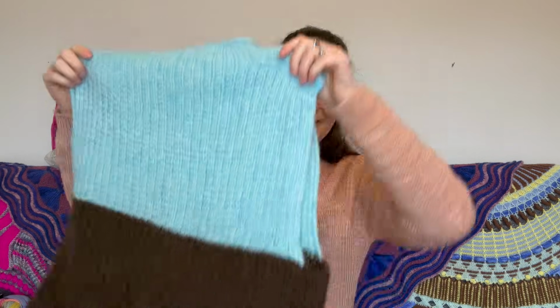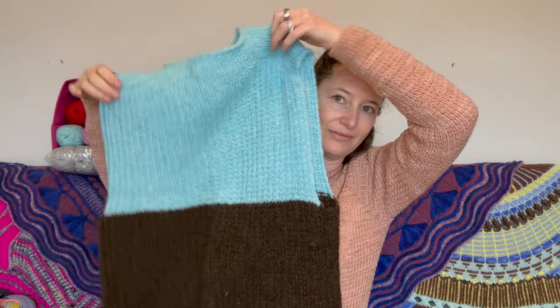Okay, now let's talk about some things that I finished. And I should say that was my only acquisition for January, so not terrible. The first thing that I finished was a Timbo vest.